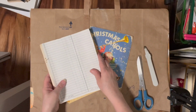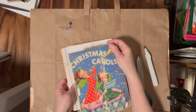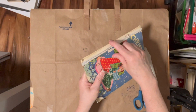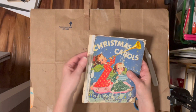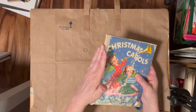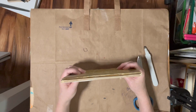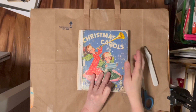Once you get all your new pages together, they're going to be folded. You're going to need to attach them, right? Take your covers and see how that old spine's poking out. That's what you want to do. You want all your new pages, when they're folded, their spine to be out here, and I have my cover flush on the end that we open, okay?